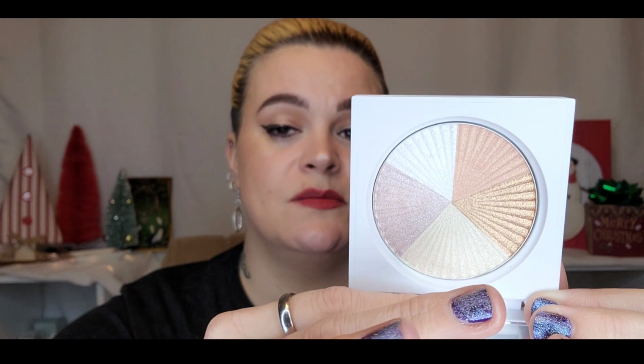Next up. Okay, well, I had more Ofra highlighters than I thought. This is the Ofra Beverly Hills highlighter. I am also pretty sure I didn't even open this yet or use, no, I didn't. Woo-wee! But it's beautiful. This reminds me of my All of the Lights one that I told you guys was in my boho palette, where it has several different shades. You can use them separately as toppers. You can use them to highlight the brow bone.